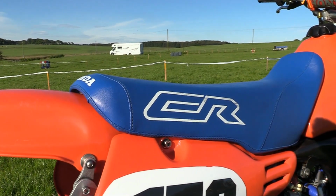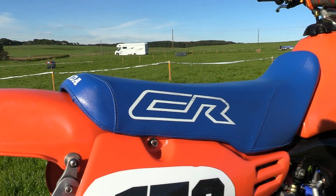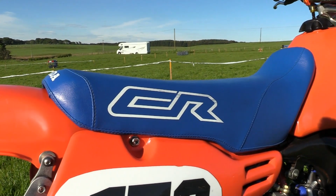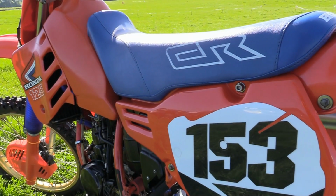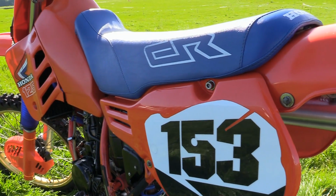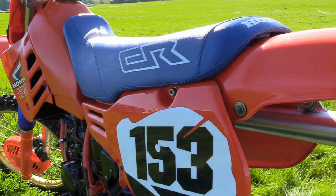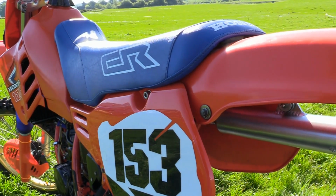And as I remember, I think these CR125s did have quite a decent seat fitted to them, of course, extending up the rear of that fuel tank. And that design was, of course, so that the rider could shift his weight from the back of the bike right to the front in order to help the machine make sharper turns whenever it was required.